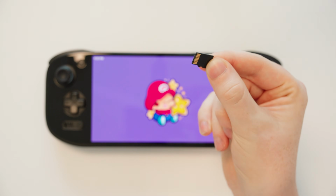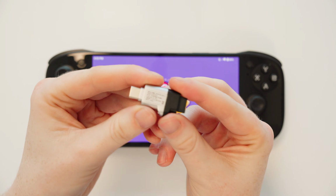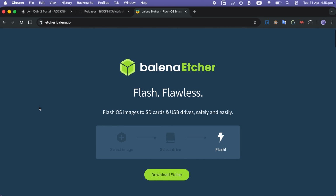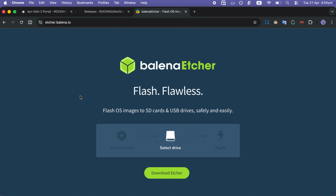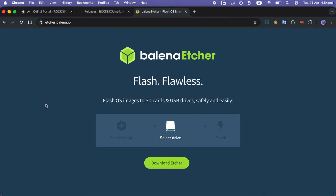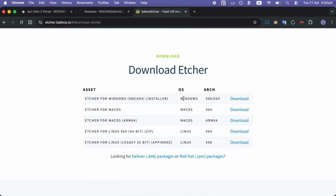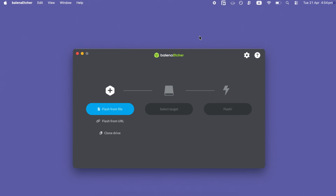So we're going to take this, put it into an SD card reader and connect it to your computer. We then need to download some flashing software. I recommend Balena Etcher. This works on Windows, Linux, Mac, anything you might be using. Just click this big download button and it will take you down to the download links. Then click the corresponding download button whether you're using Windows, Mac or Linux. Install the app and open it up, and it's extremely simple to use.